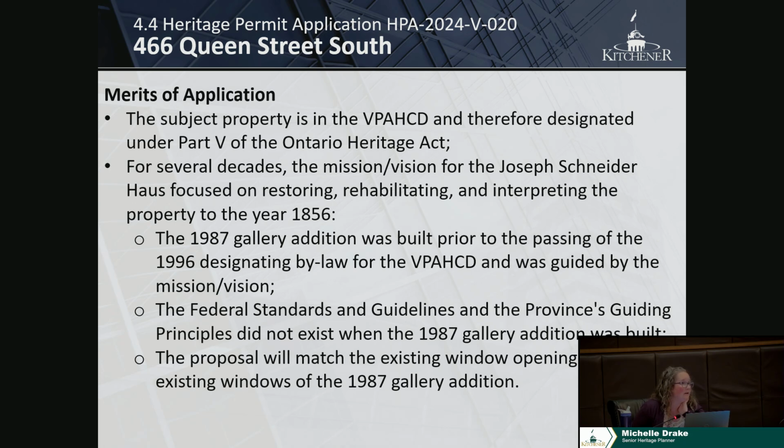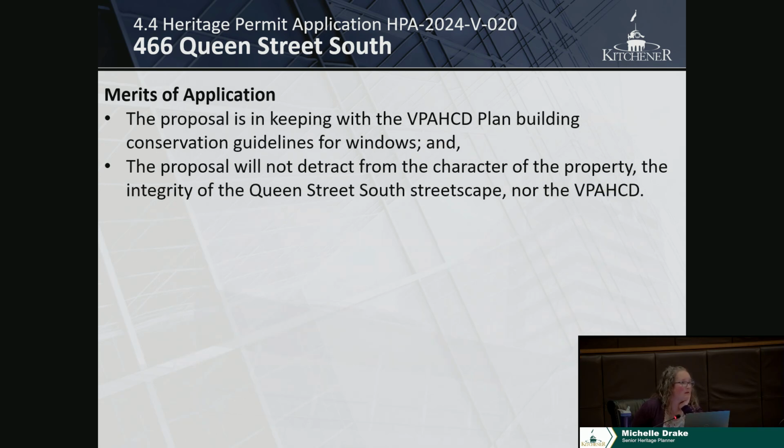In more recent years, the Joseph Schneider House has taken on a much broader vision, where they are not pinpointing their interpretation and rehabilitation works to one specific year, but rather a more inclusive story of the site. The proposal is in keeping with the Victoria Park plan in terms of the building conservation guidelines, and it will not detract from the character of the property itself, the Queen Street streetscape, or the Victoria Park district.